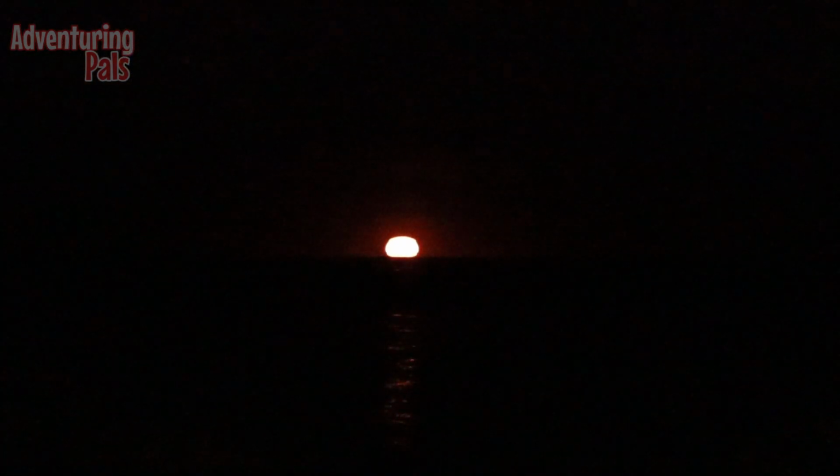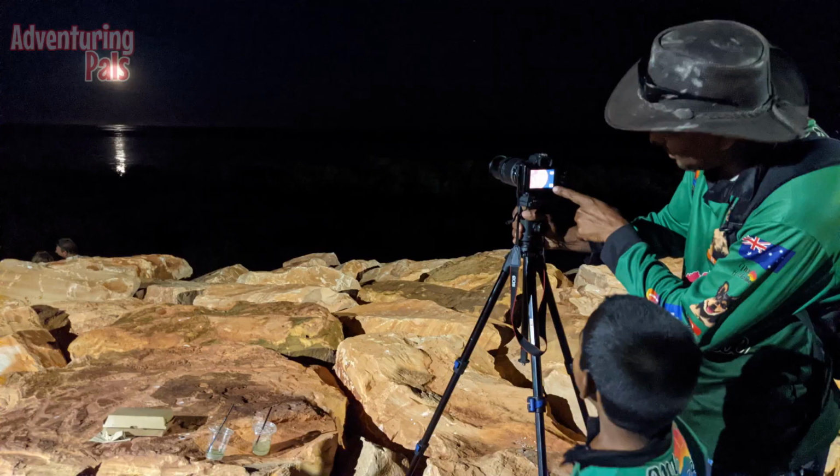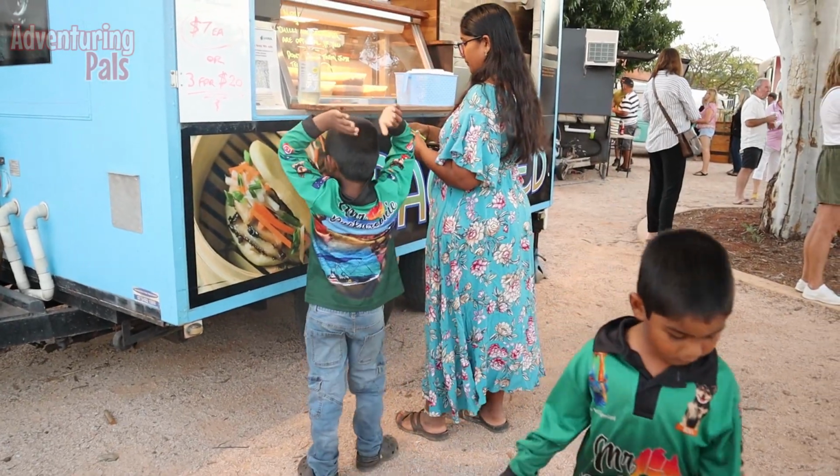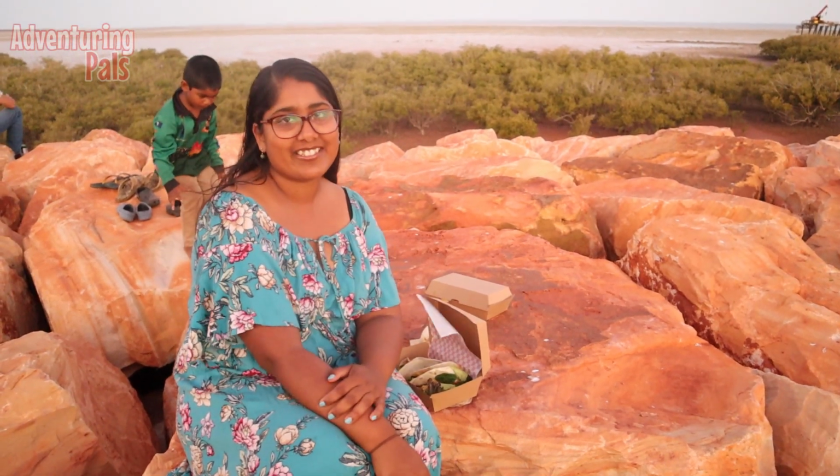Now, we were lucky enough to be in Broome during the Staircase to the Moon, which is a natural phenomenon where the moon rises over the exposed Roebuck Bay and creates an awesome picture opportunity. During this event, they usually put on some night markets at Town Beach, so we went there to get some food from the food trucks that come there, which is awesome, and we found a nice spot to view the moonrise.